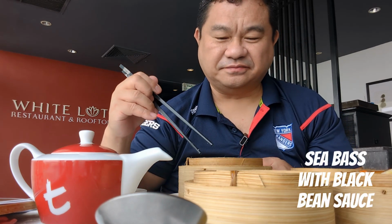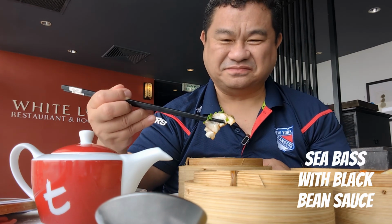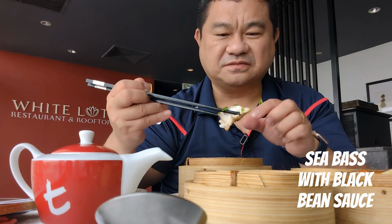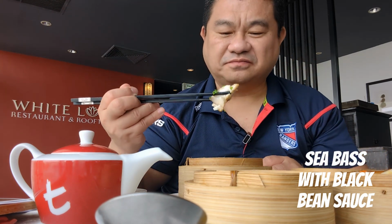Next we're going to try the black bean sauce and sea bass. Now, Chinese people love sea bass, so this is what it looks like. It seems very unctuous. I dipped it in the sauce.